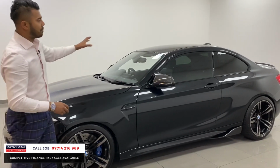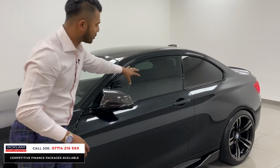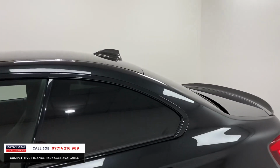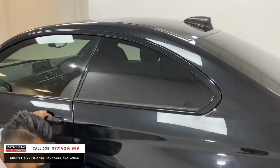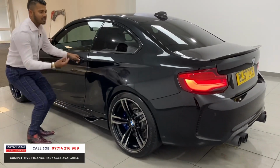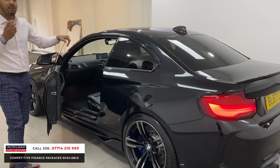And then you've got the sun protection glass, which is all the blacked out windows. You've got the high gloss black window surrounds. You've also got things like the carbon fibre on the side there that flares out again. You've got the stone chip guard. The car's doing 25,000 miles. It's in a very, very good condition.